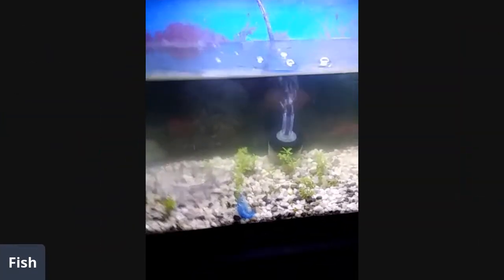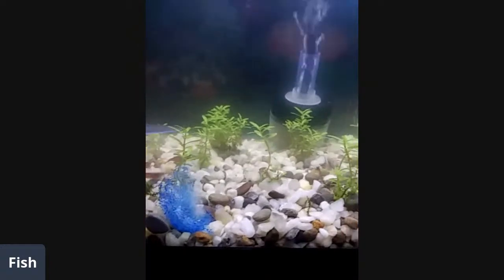So I'm going to show my shrimp and my guppies. Trying to find it. One second.